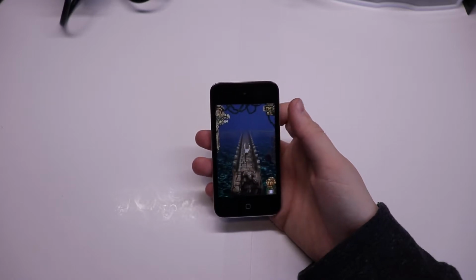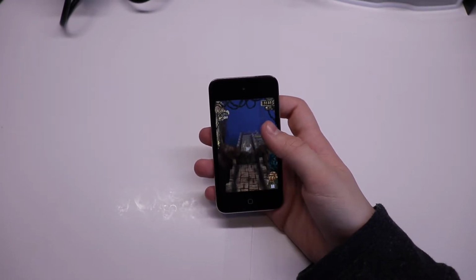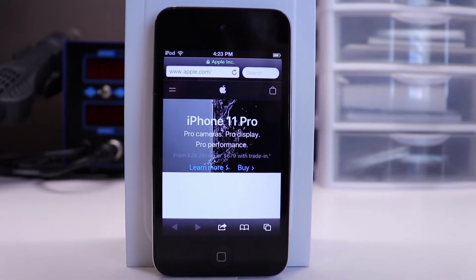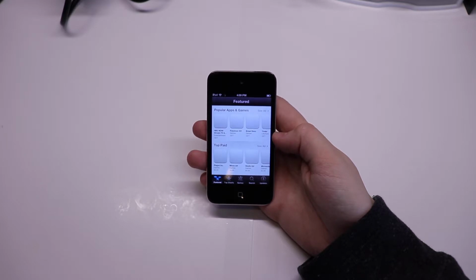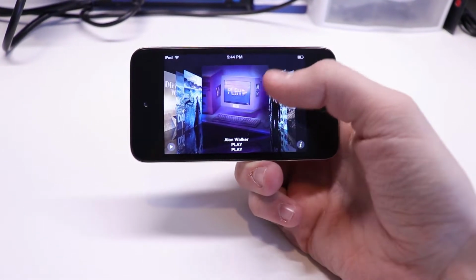The iPod Touch 4 does pretty decent on light tasks and doesn't falter too much on load. Temple Run games well with the 3-axis gyro, as well as Safari loading a picture-heavy website. The App Store loads in about 20 seconds, which is typical for something this old. But really, what iPods do best is music. Luckily, this iPod has the nice Cover Flow feature that should exist in the modern world.